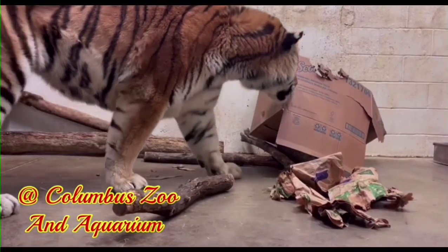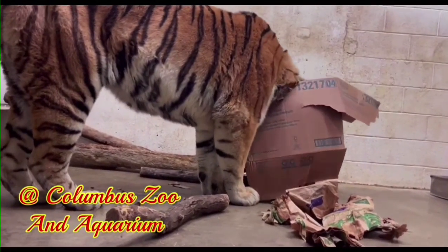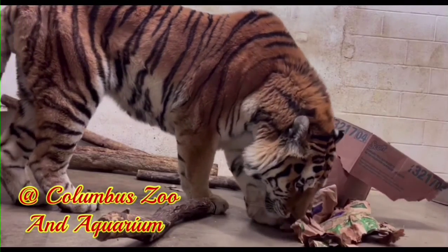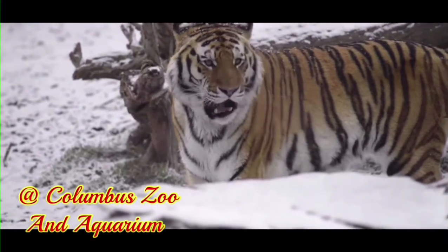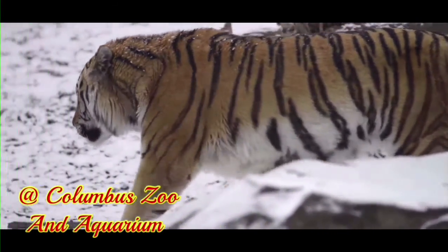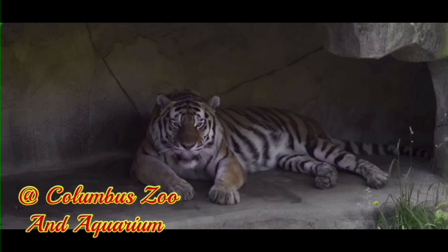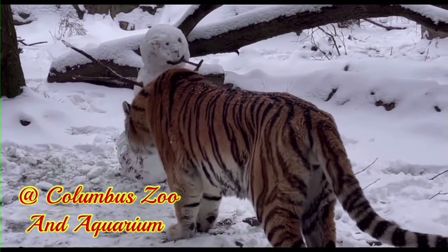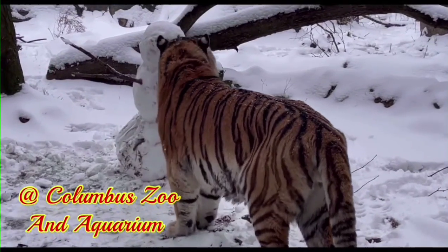He came here to the Columbus Zoo in March of 2015 to breed because, like I said, Amur tigers are endangered, with about 500 left, and he's been a pretty big success. Within the past 5 years, he is father to 6 cubs, which all have moved to other facilities around the country. Currently, Jupiter is about 14 years old, making him one of the zoo's oldest tigers, along with one of the females that we'll see later.